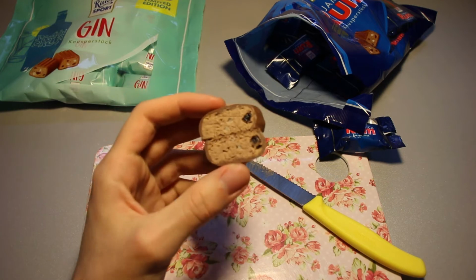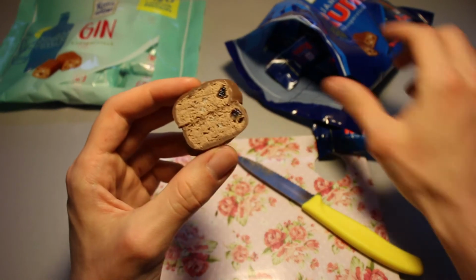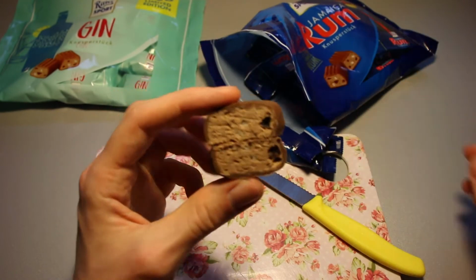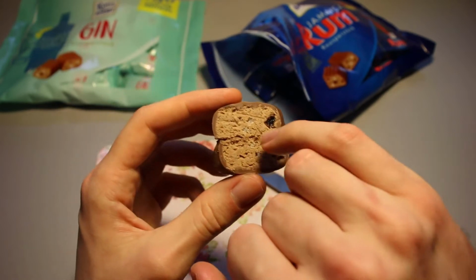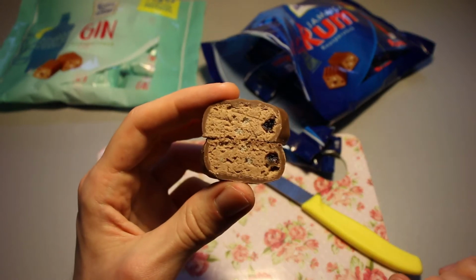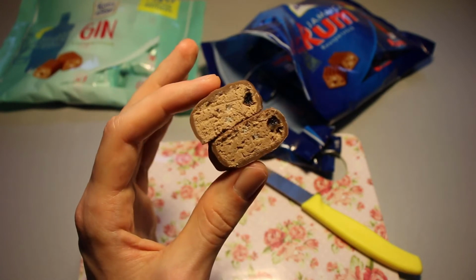Let's see what this smells like. Yes, this smells exactly like the packaging itself when you open up the little bag right here, the alcohol bag, but there is more chocolate scent in it here. You can see the Rice Krispies right there as well. So what do these things taste of? I guess I'll find out now.